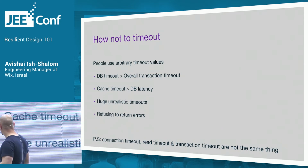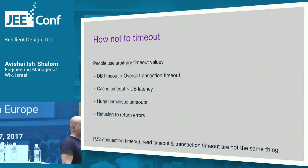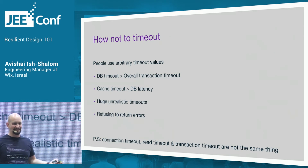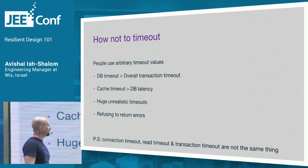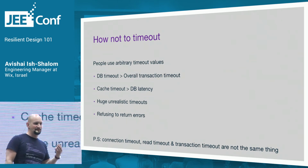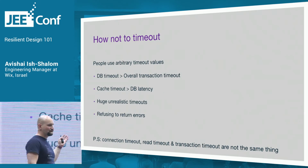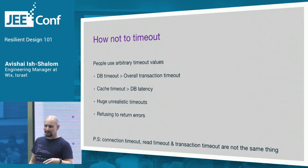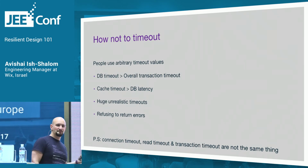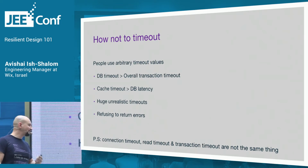And I'll give you a few examples of things we see in the wild. Database timeout that is greater than the overall transaction timeout. You have a transaction that should take 1 second, and then you see a database timeout of 10 seconds. That doesn't make any sense, does it? Or maybe a cache timeout that is larger than the database latency. The cache is supposed to be an order of magnitude faster than the database. If it's not, what is the point of having a cache? If you wait for 1 second for a cache and then you go to the database, that's weird. So the timeout for the cache should be, let's say, 10 milliseconds, but usually you see timeouts as high as 1 second. Again, doesn't make any sense.